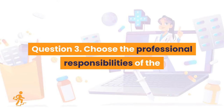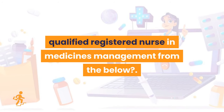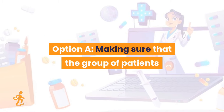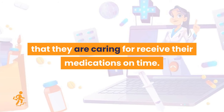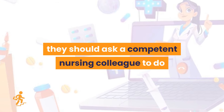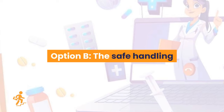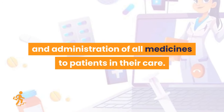Question 3. Choose the professional responsibilities of the qualified registered nurse in medicines management from the below. Option A, making sure that the group of patients that they are caring for receive their medications on time. If they are not competent to administer intravenous medications, they should ask a competent nursing colleague to do so on their behalf. Option B, the safe handling and administration of all medicines to patients in their care.